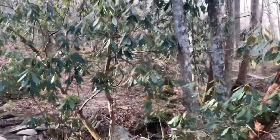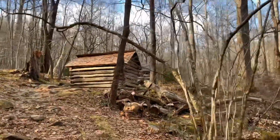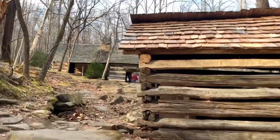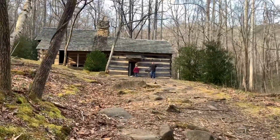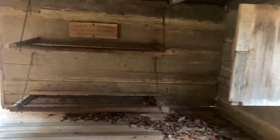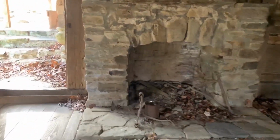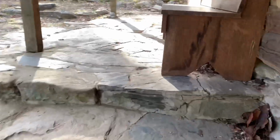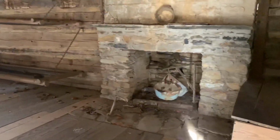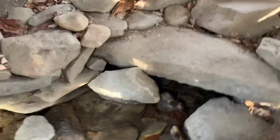So one really cool thing about the Smokies that I just love is all the history. And there are some places that have like these cabins in the woods. This is right at the junction of Porter's Creek and Brushy Mountain Trail, right at the bottom of the trail. Little spring house. How cool is that?